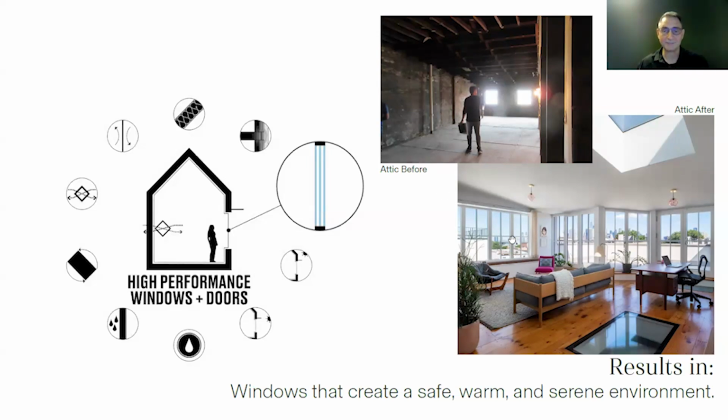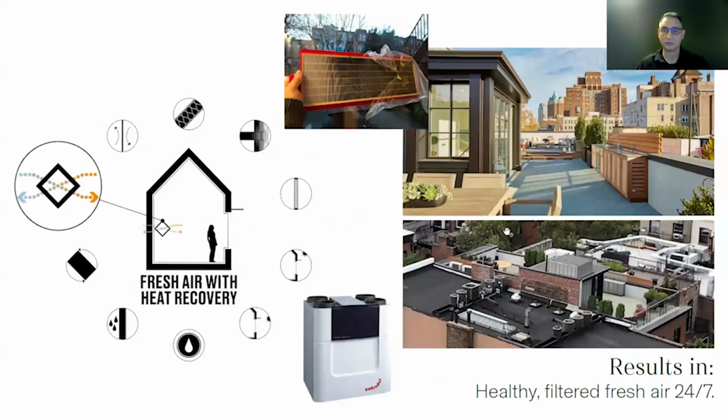I wasn't guessing. And again, de-risking for the architect is so important. Filtered fresh air. This is my house. It's not my roof deck, but this is my house. It's my filter. I live near a highway and my air inside the house is super clean. This is what I'm not breathing in. Four times a year, we filter this out.